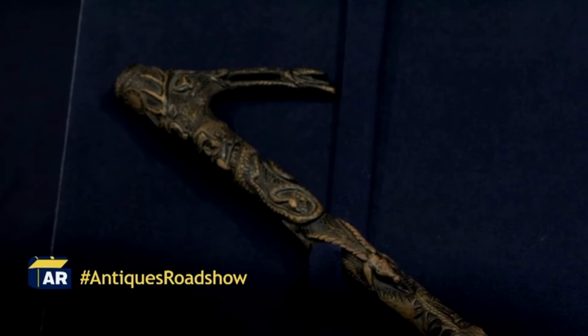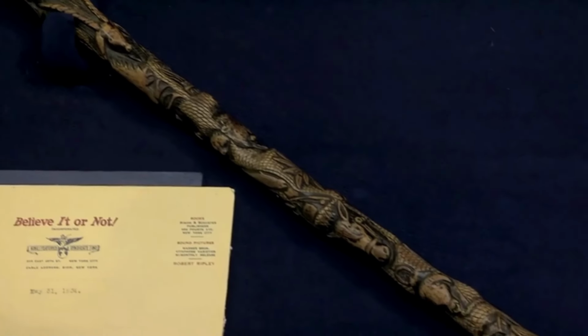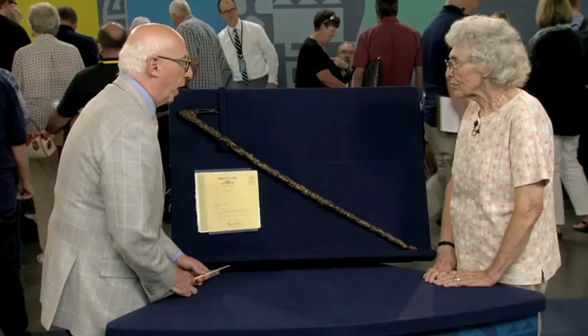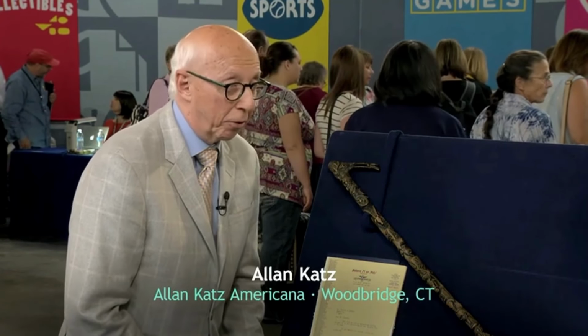This guest brings a vintage carved folk art cane for appraisal. The cane belonged to her husband's uncle, who carved it in the early 30s. He was from Eastern Oregon. This cane is also a transitional piece between the 19th and 20th centuries. Wonderful that we actually know the maker of the cane. These things become almost a personal totem of the person's life.